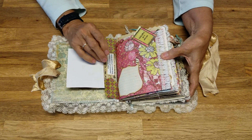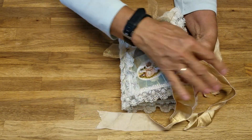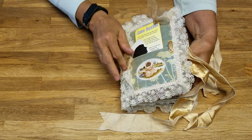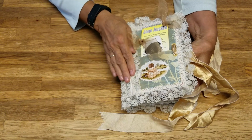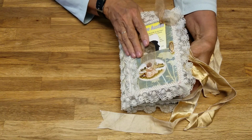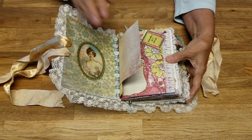So to start with, as you can tell, this is a Jane Austen journal. I'm a huge Jane Austen lover, and I'm a huge fan of British culture and England as a whole. I've been there twice, and I want to go back.